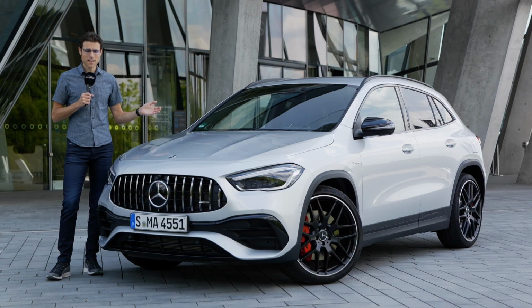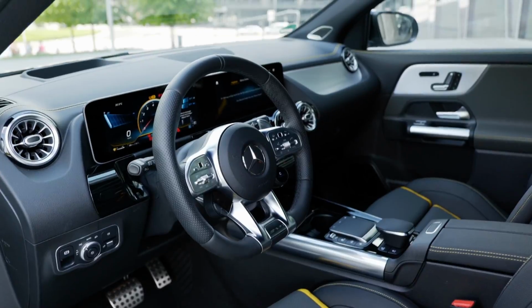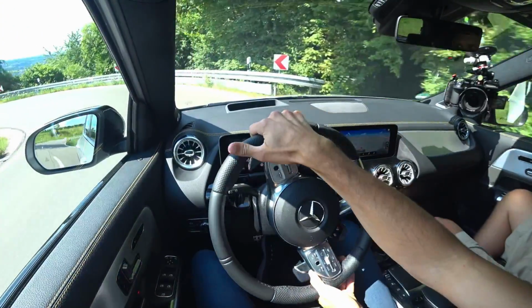The Mercedes GLA in this new generation now has a sporty version. There are different ones available, and our main vehicle here today is the top sporty one, the Mercedes-AMG GLA 45S, the strongest works four-cylinder engine. We'll find out more about that, and also the exterior, interior, and the performance driving experience.